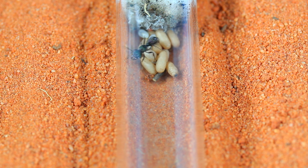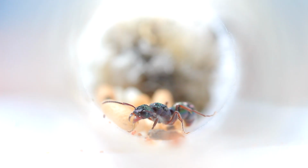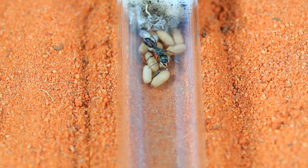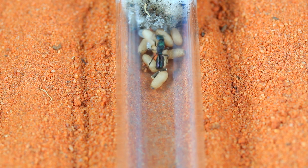This is a common and infamous species in southeast Queensland, as they possess a painful sting. They are commonly found nesting in people's yards, which can lead to frequent and unwanted encounters.